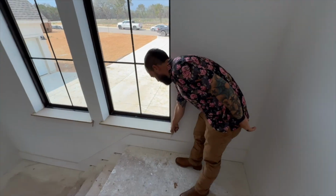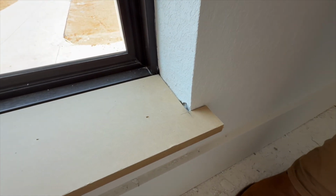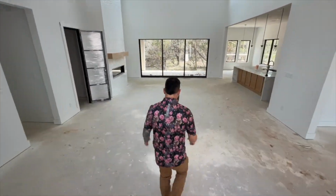Those window seals are overcut and need to be replaced, because if not, they'll just fill it with wood putty and you're going to have the same problems later as the home ages.